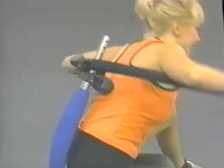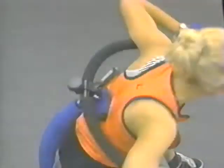If you watch what you eat to burn the candle from both ends, not only will you be shaping and toning the muscles, you'll be losing that body fat, and you're going to get the results you're looking for.